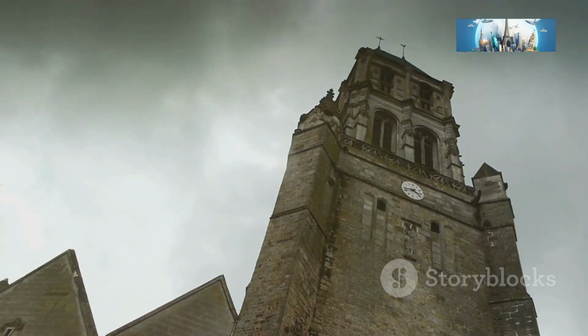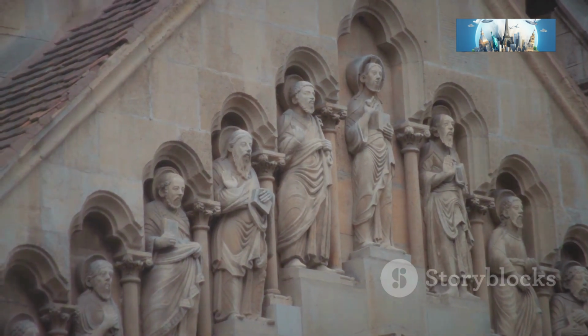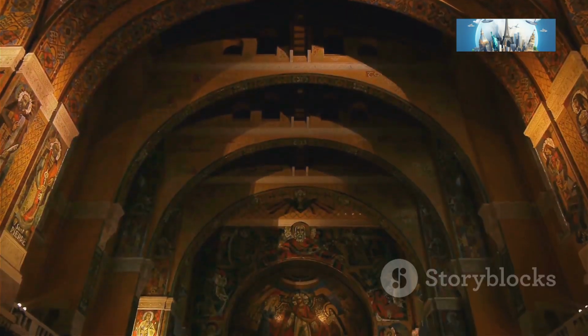As you approach the church, take a moment to appreciate its grandeur. The towering bell tower, the intricate carvings on the facade, the stained glass windows shimmering in the sunlight. It's a sight to behold.